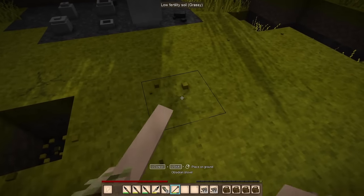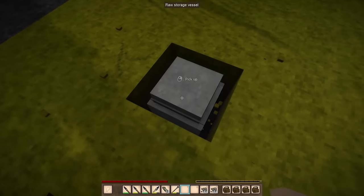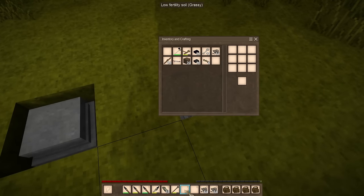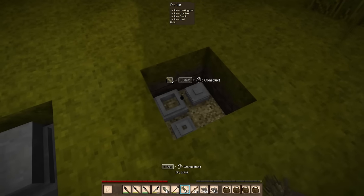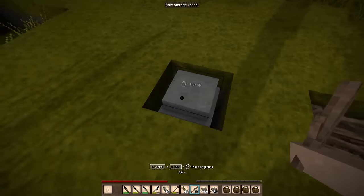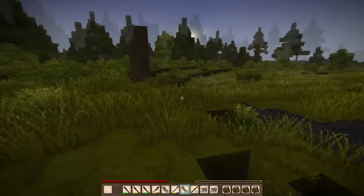So let's dig one out here and the other here, dropping these bad boys inside. Just like that. And now that we have them in, we just need to put in a combination of sticks, grass, and logs in order to make these. Yeah. Let's go grab the logs, and by the time we wake up, it should be pretty much cooking.